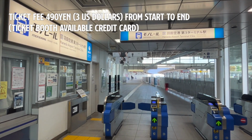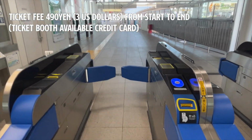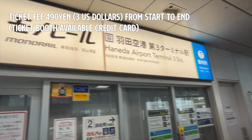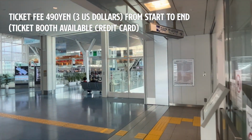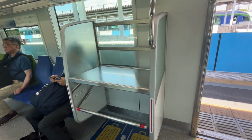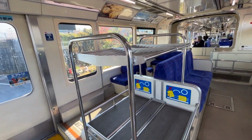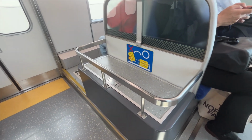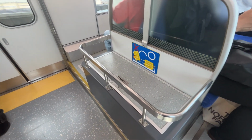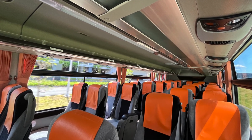Okay, talking about fares, it costs 490 yen for a one-way trip from Hamamatsucho Station to Haneda Airport. It's about $3 one way. The monorail also includes luggage storage, making it convenient to travel with your suitcase. But the space might be tight during peak time, so for more comfort with your luggage, the limousine bus might be a better option.